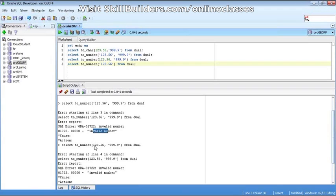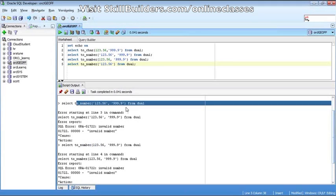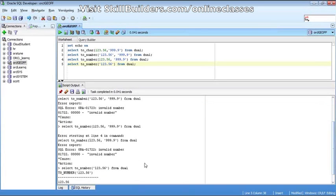Look at the next one. ToNumber expects a character string to convert to a number according to this format. Well, now I'm providing it a number. What Oracle does is it says, okay, I need a character string, so it does an implicit conversion on the number, converts 123.56 to the character string '123.56', and it's back to this one. Since it did an implicit conversion here and then an explicit conversion, it's the same result as this. It says, you don't have enough decimal places, I'm going to give you an invalid number.